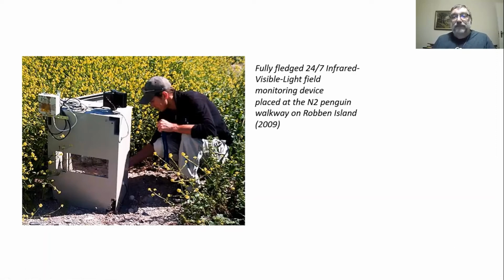And this was left on Robben Island over a couple of years. This is Rich Shirley, who was a PhD student. He's not a computer scientist, he's a biologist, but he was working with our computer scientist, Thilo, and they built this thing. Okay, now I'm going to show you how it works after a fashion.